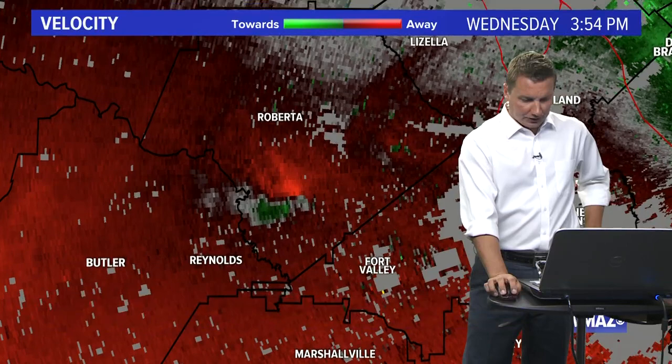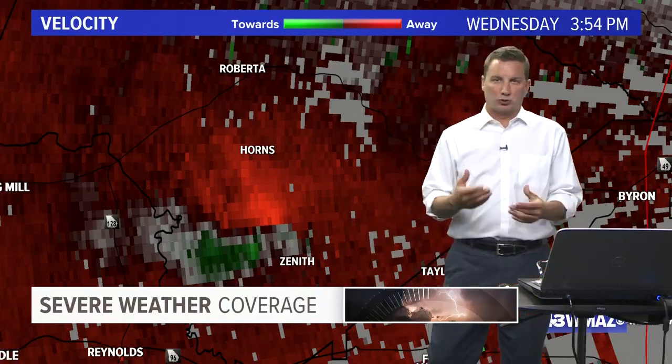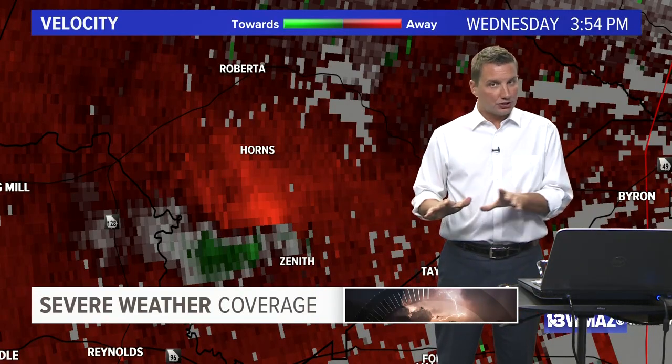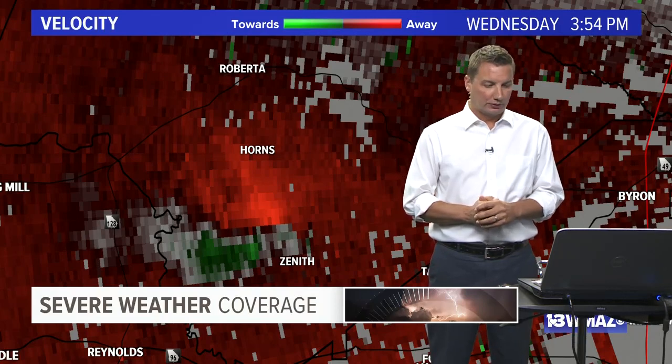All right, Courtney, thanks. Just one more check again, just to show you south of Roberta here in Crawford County. We're still seeing a little bit of broad rotation here, but not enough for a tornado warning. We're going to keep an eye on that, see if that flares back up. Everywhere else, mainly just rain that is moving rapidly through, and we'll see if anything fires back up. We may come on the air in a little bit with another tornado warning, hopefully not.